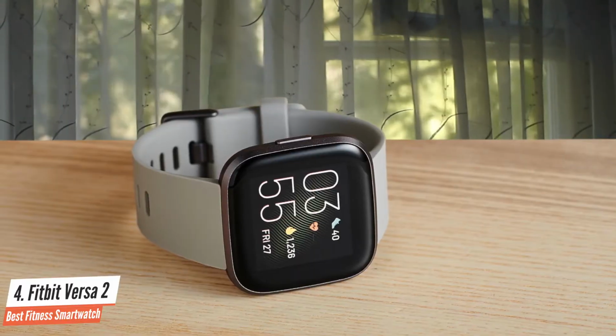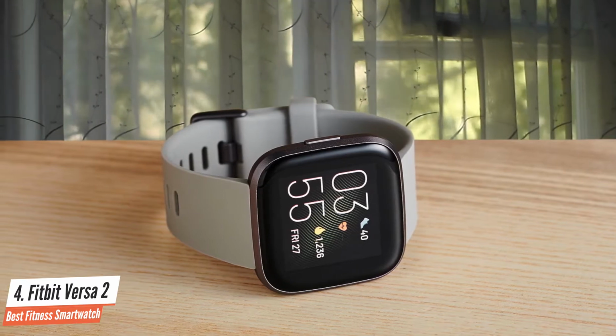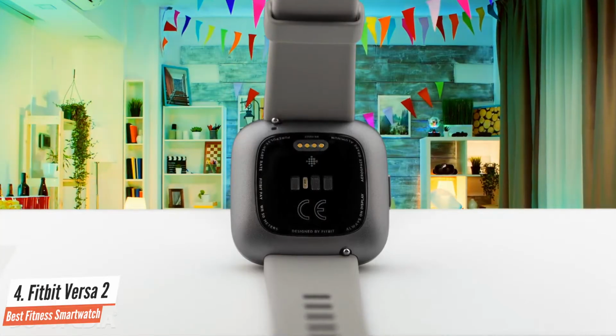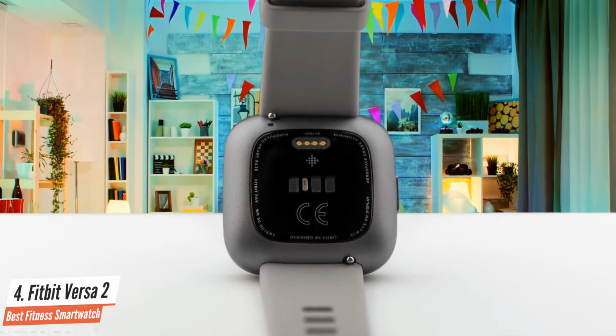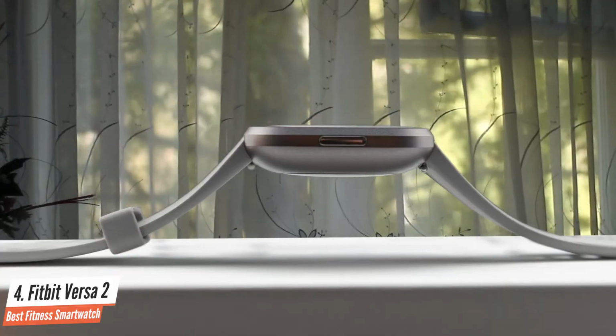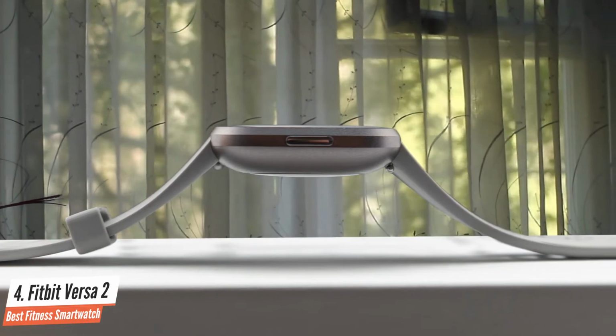You can set the display to always on in the Versa 2 settings, but this has a big impact on battery life. For a premium fitness watch that supports a lot of modes, it's quite sad to see that the Versa 2 does not feature inbuilt GPS. You'll need to use your paired smartphone's GPS sensors to track workouts with the Versa 2, which means the Fitbit app will always need access to your location, whether it's active or not.